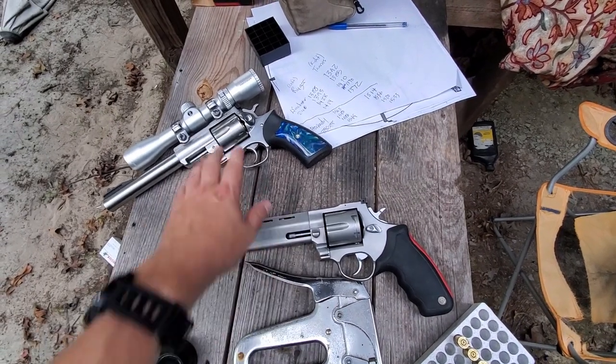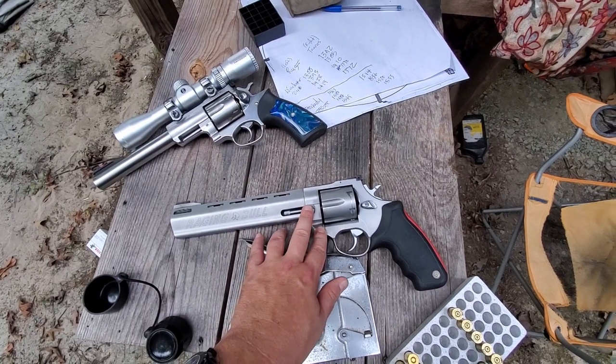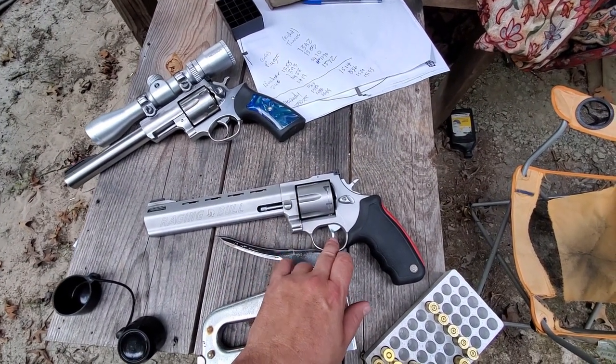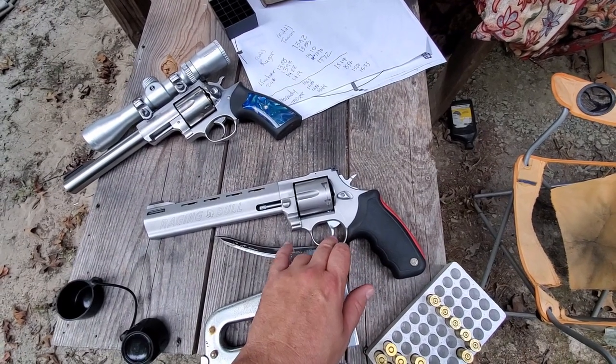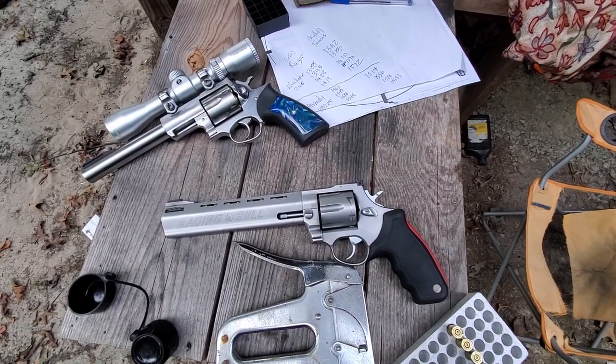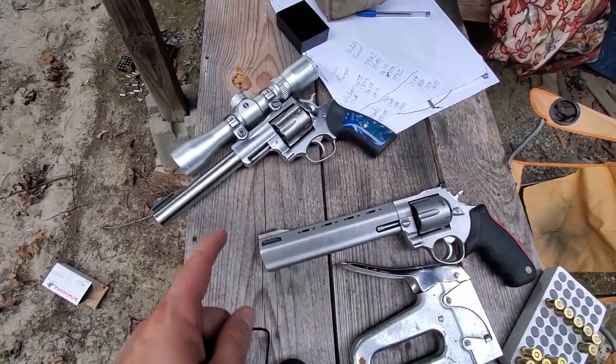The fit and finish on the Ruger is great. The fit and finish on this gun is honestly still really good. I can't get this trigger to lighten up. I've put a spring kit in here and it still is really heavy, but this gun was getting light strikes all over the place with those Winchesters. So I didn't have any problems with the Hornadys though.